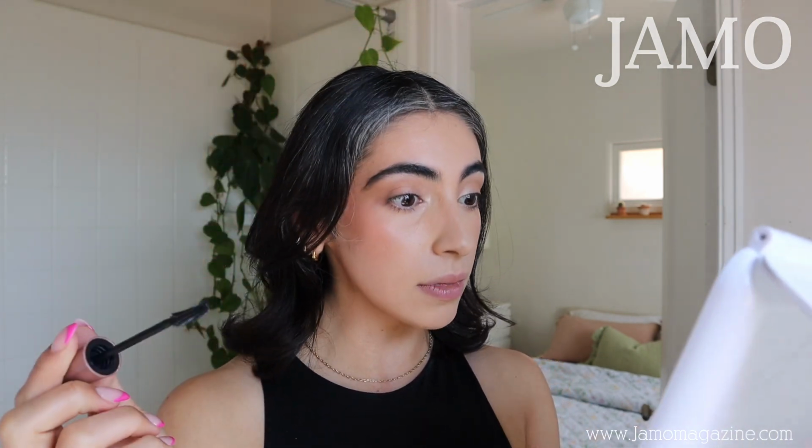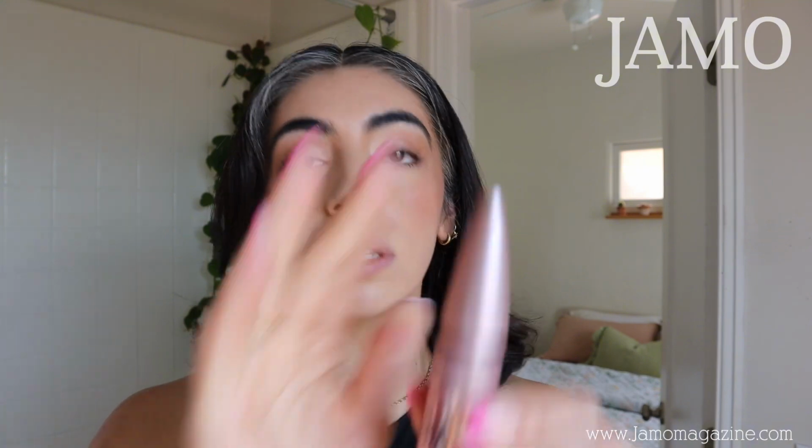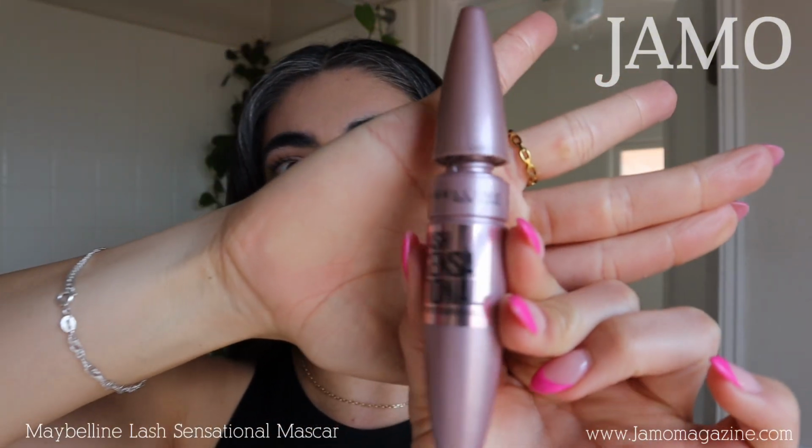It lasts like 8 weeks or something, and I feel like I go past the 8 weeks. It's like 6 to 8 weeks, and I'll go past the 8 weeks until I can tell that I really need to get it done again. But I love it. It's been such a nice experience, and I can just go straight into using my mascara. Oh, let me show you the mascara I'm using. I've used the Maybelline Lash Sensational mascara. I've been using this one for I don't know how long. It has not failed me.